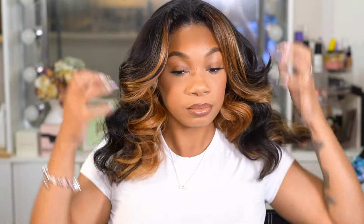But that is pretty much it for this look, guys. I'm about to completely change out of these clothes and go put on something else. But yes, this is it for the look. Oh, let me put my wig down in the back, y'all. She was up a little high. But yeah, that is pretty much it for this look, guys.